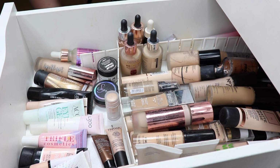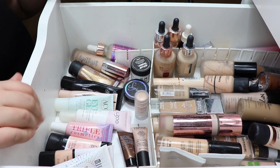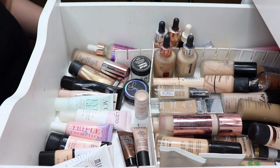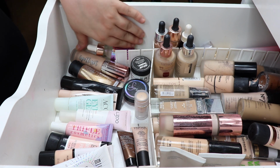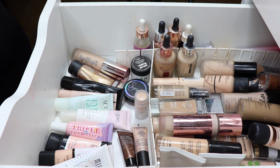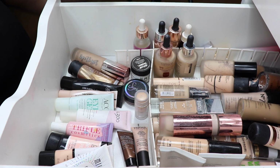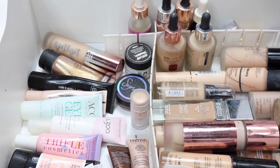This is my primer and foundation drawer, so I do have, as you guessed, primers and foundations here. I do have some skincare and some other things in here as well. So here you can see where my primers are. And for someone that doesn't like primers, it looks like a lot. But you have to take into consideration that not everything in here is a primer. That's what I'm trying to say. For instance, a lot of these are skin products that I'm just trying to use up. But we can look a little bit closer.